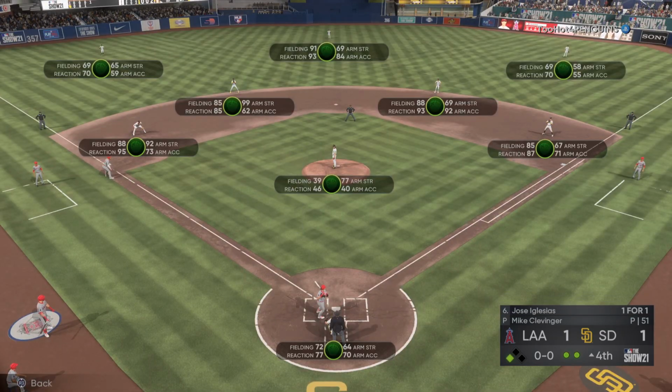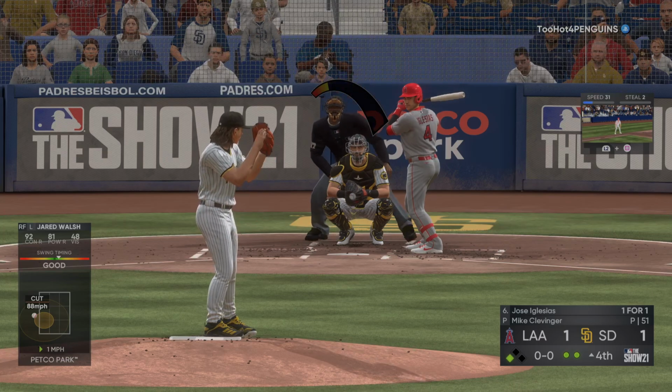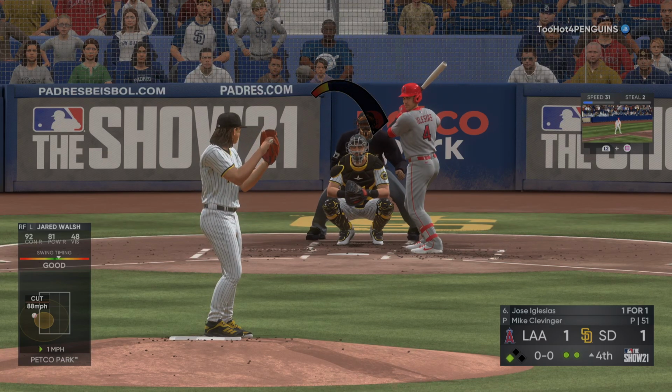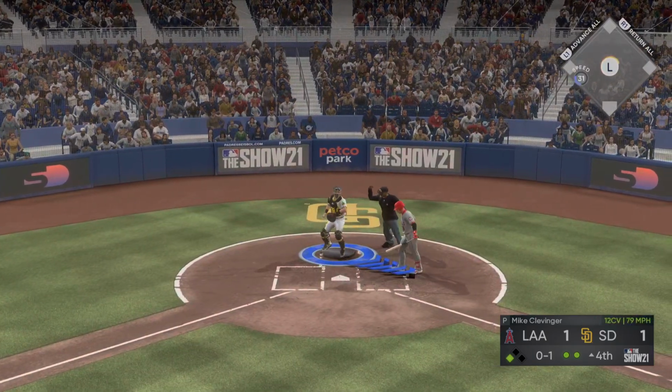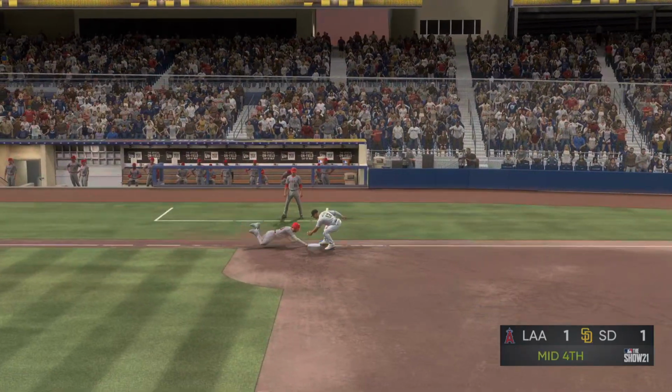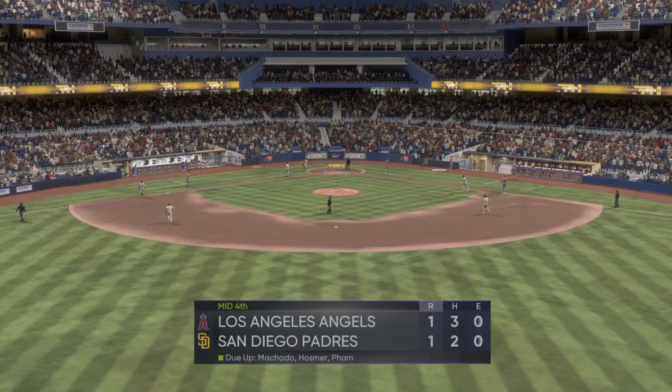Shortstop, Jose Iglesias. Ready to deliver. Here comes the first pitch. In the dirt and blocked behind the plate. And he nails him at third. Great throw.